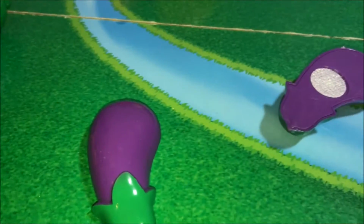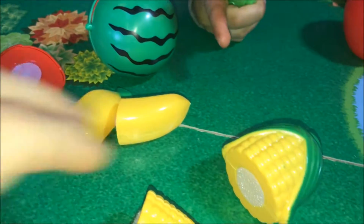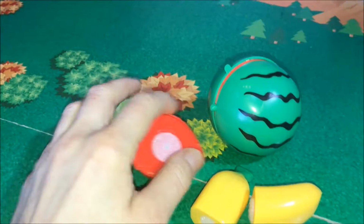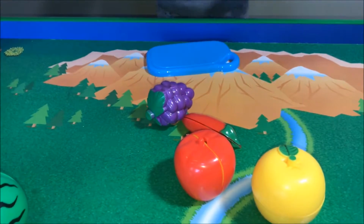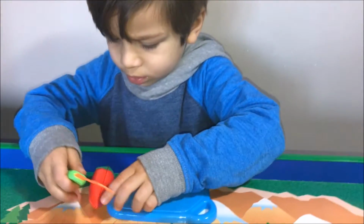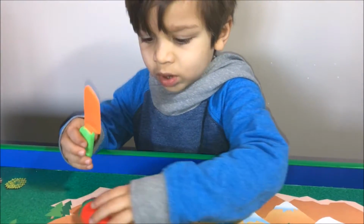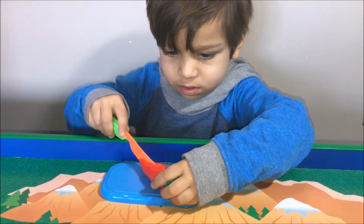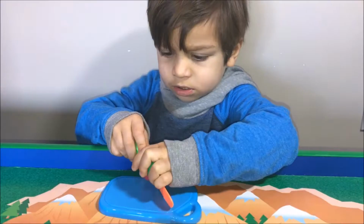You just cut the eggplant. Good job. And the corn, banana, strawberry, and the watermelon. That's right. The next vegetable is pepper. What color is pepper? Green and red. That's right. The top is green, and the main part is red.